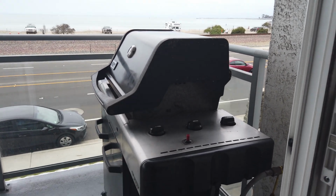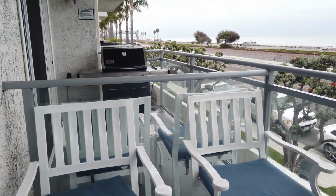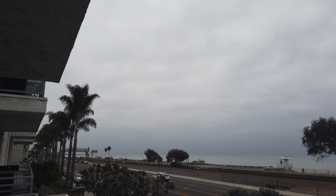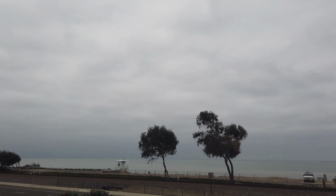Now I will say we got a little bit of noise through that Arcadia glass door, but it's well worth it. And there's those chairs, but you just can't beat the views here, especially on a clear day. Just looking over there to Doheny Beach.